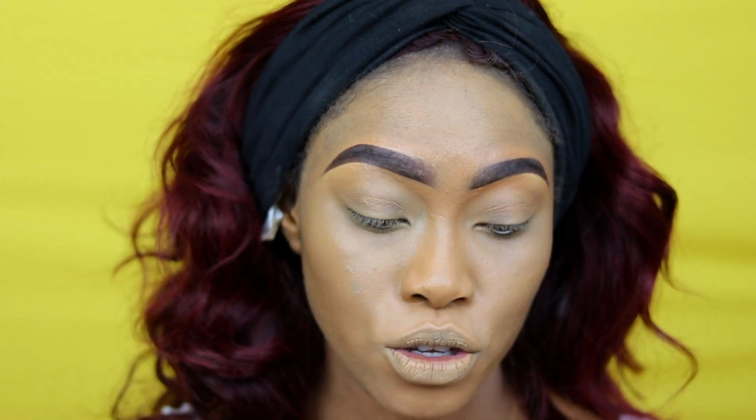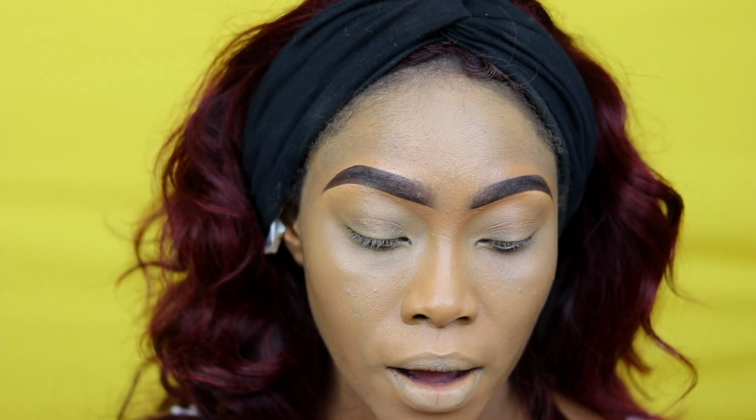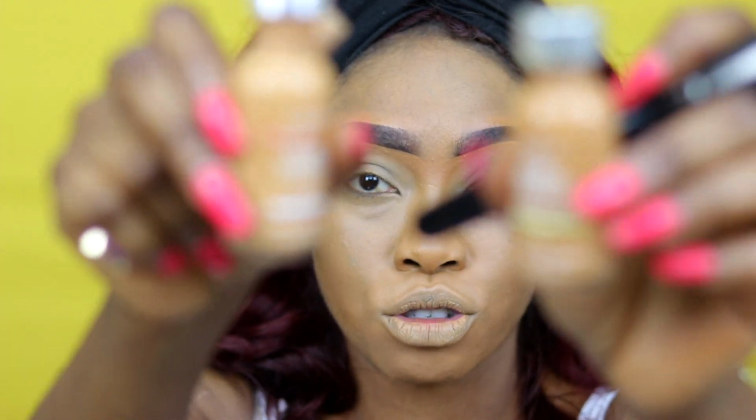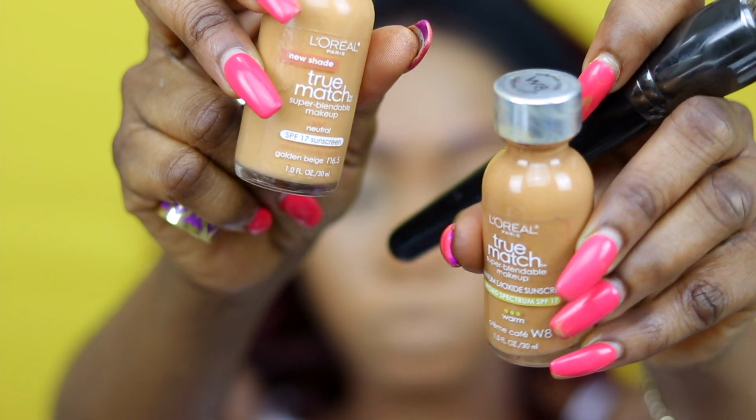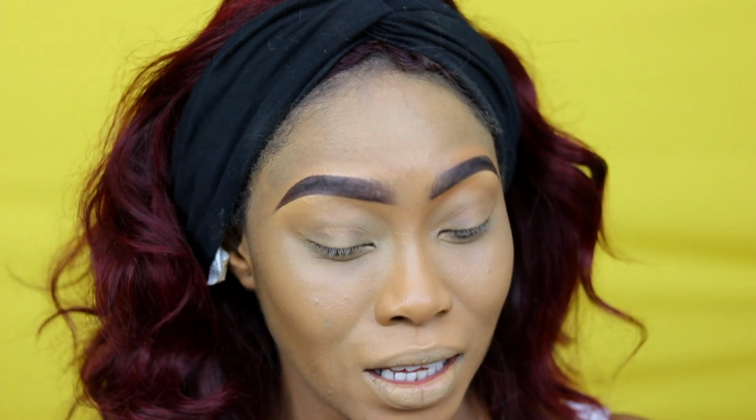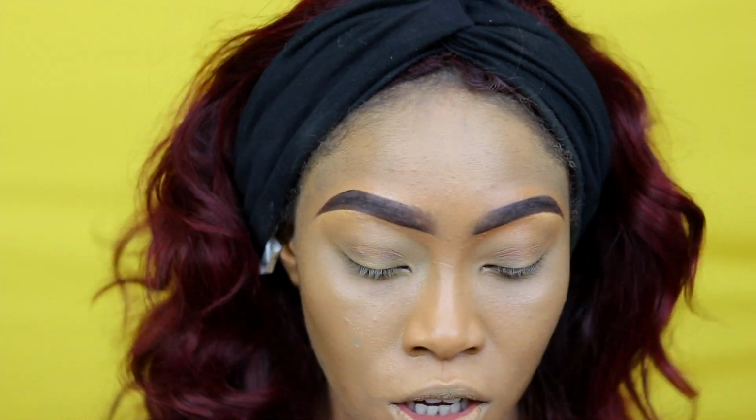So now that our foundation is on, and I used L'Oreal True Match in warm and neutral. See, I'm really doing drugstore. That's when people say that I don't do drugstore. I'm doing drugstore now. So we're going to move straight up to our highlights.